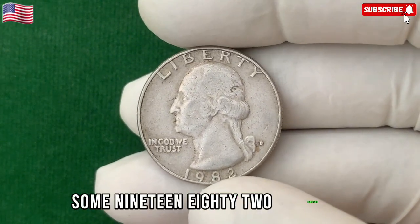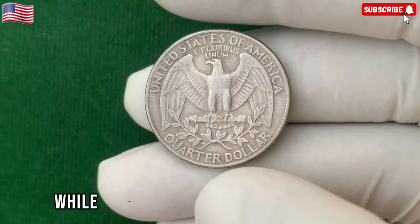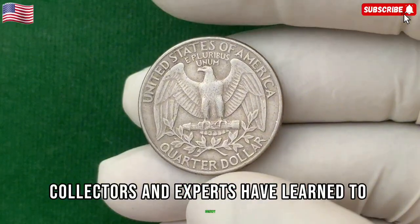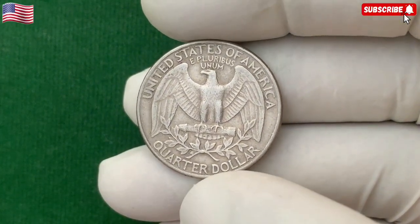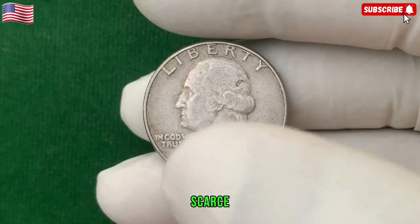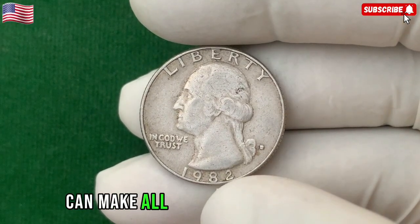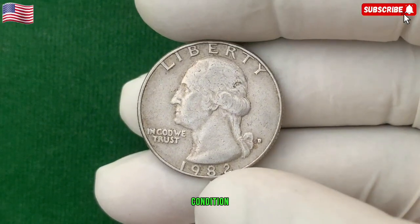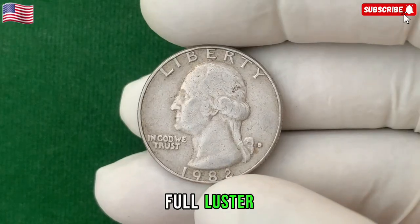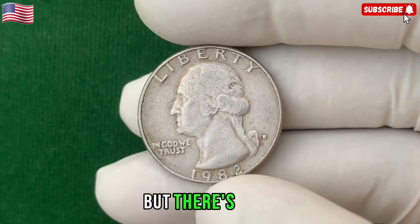Some 1982 quarters were accidentally struck on the older, copper-nickel clad planchets, while others were struck on the newer copper core planchets. Collectors and experts have learned to identify these differences, because the coins struck on the rare copper-nickel clad planchets from 1982 are exceptionally scarce. In fact, finding one in pristine condition can make all the difference in value. Condition matters a lot in the coin world. Coins with sharp details, full luster, and no scratches or wear are highly sought after by collectors, but there's more.